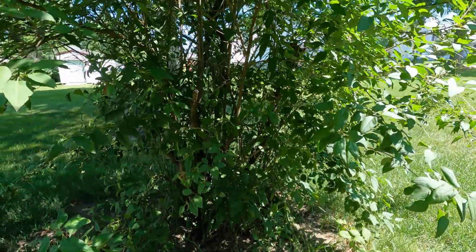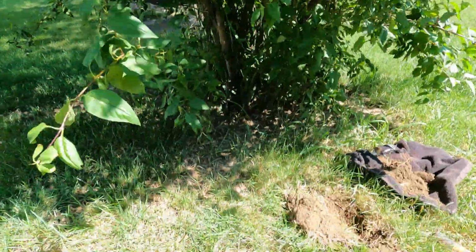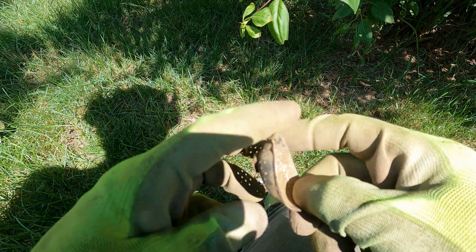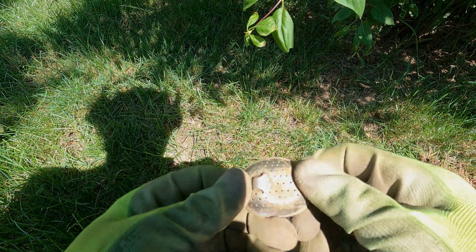Out of this hole, underneath this lilac tree, to me looks like a spoon bowl, but it has a bunch of holes in it. It's a first for me.